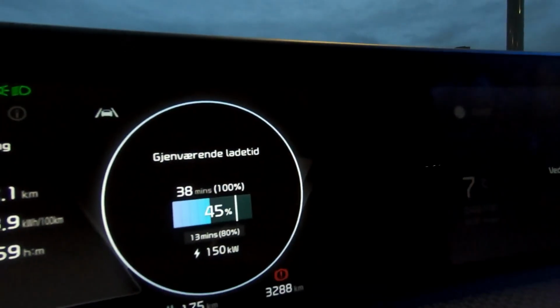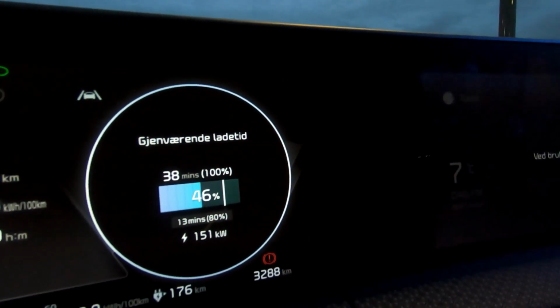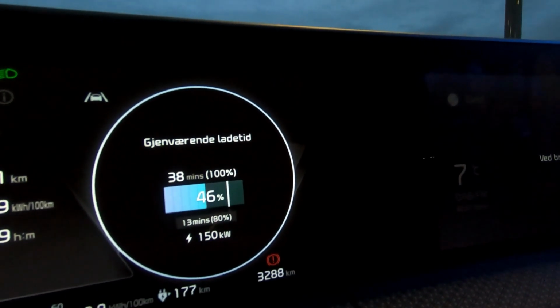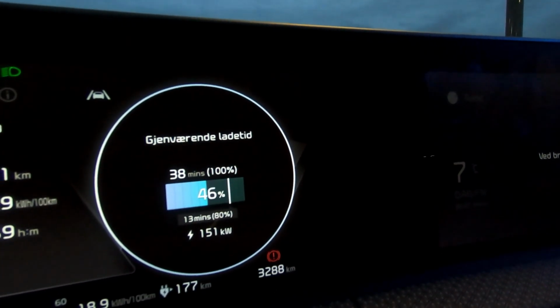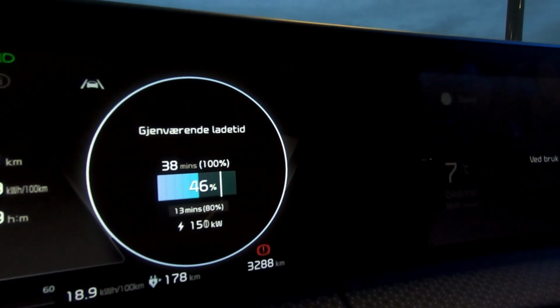We've been on there for 15 minutes. My Tesla would probably have been at 50% already, and close, getting on to 60%.